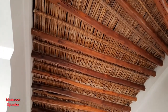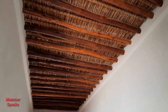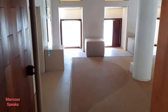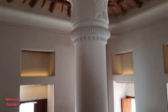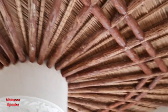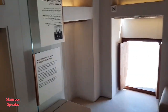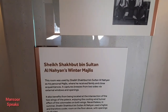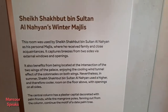And look at this ceiling made of different types of wood. MashaAllah, it looks really amazing. Fantastic. So this room is a very special room. It's written here. Let me show you first the ceiling. It is written here that this room is Sheikh Shakhbut bin Sultan al Nahyan's winter majlis. Wow, mashallah.